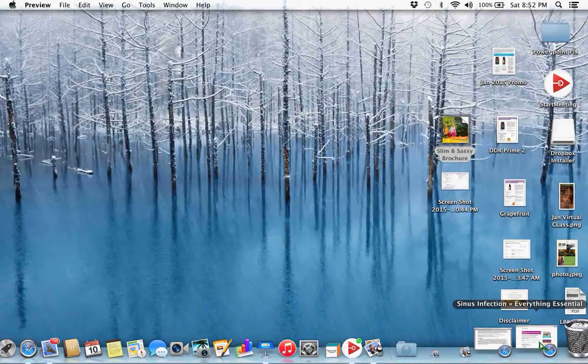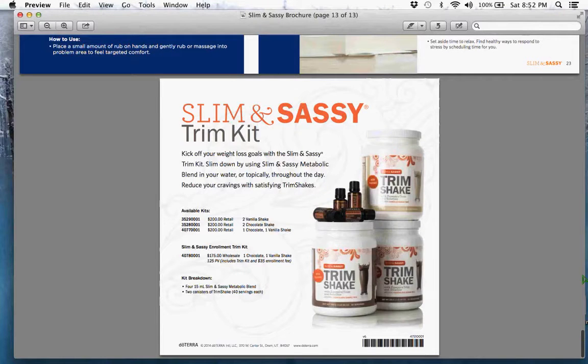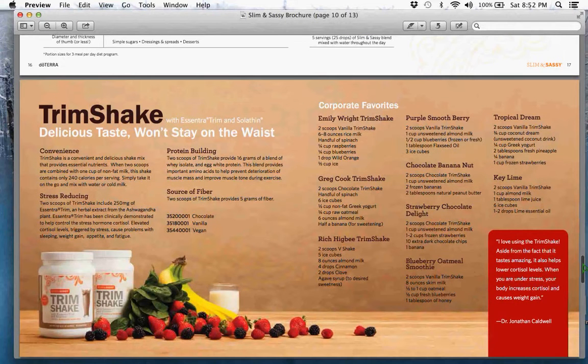Have you ever put it in the shake? The Slim and Sassy? Is that Janae? Okay. Well, let's see the recipes here. Okay, because pretty much the ashwagandha root is in there. A lot of the recipes, what they add, like wild oranges. I like the wild orange because it's invigorating.